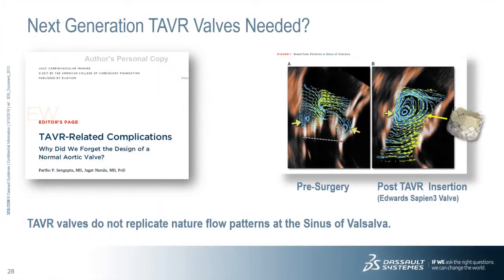So speaking of blood flow, this is an example that came to us from Dr. Partho Sengupta, who observed experimentally that if you look in the aorta and look at blood flow, you can see very distinctive patterns before and after a TAVR insertion. We can see that these eddies that are actually put in by the human body to clean the tissue valves are eliminated by the TAVR, and these actually reduce the lifetime of the TAVR valves, which they're beginning to see.